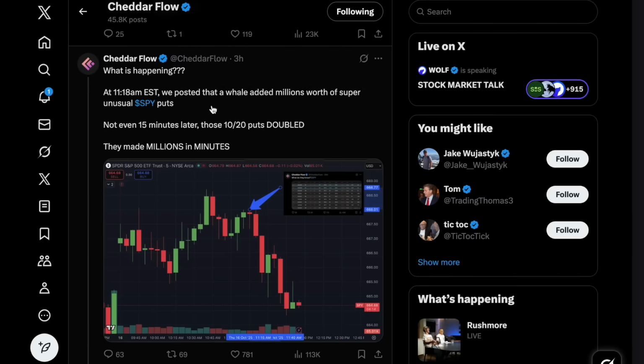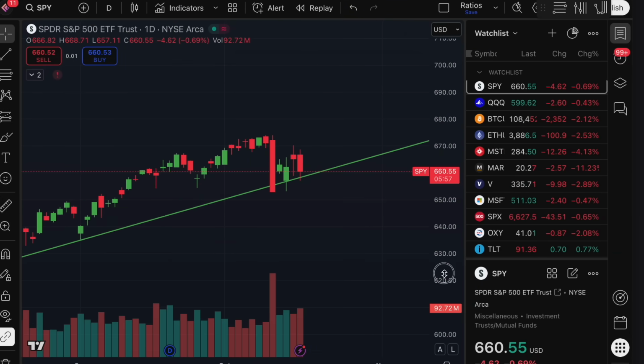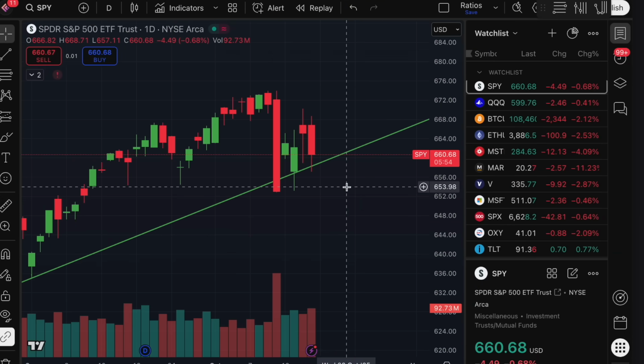They did it again. You can see here, a whale added millions worth of super unusual SPY puts. And then 15 minutes later, those same puts doubled in their value. You can see with this picture here, it was downside across the board. And if we go to the chart, you can see there was quite a bit of red today. It actually neared negative 1% on the day at one point.